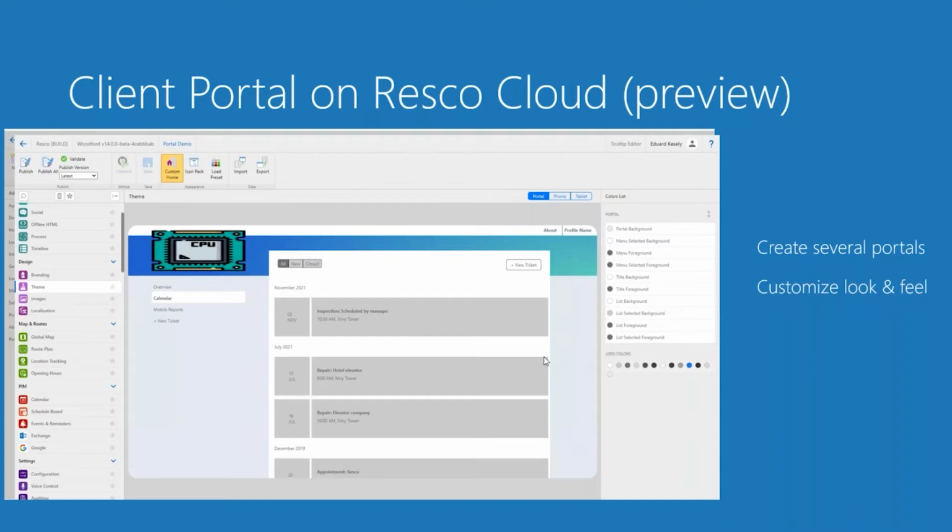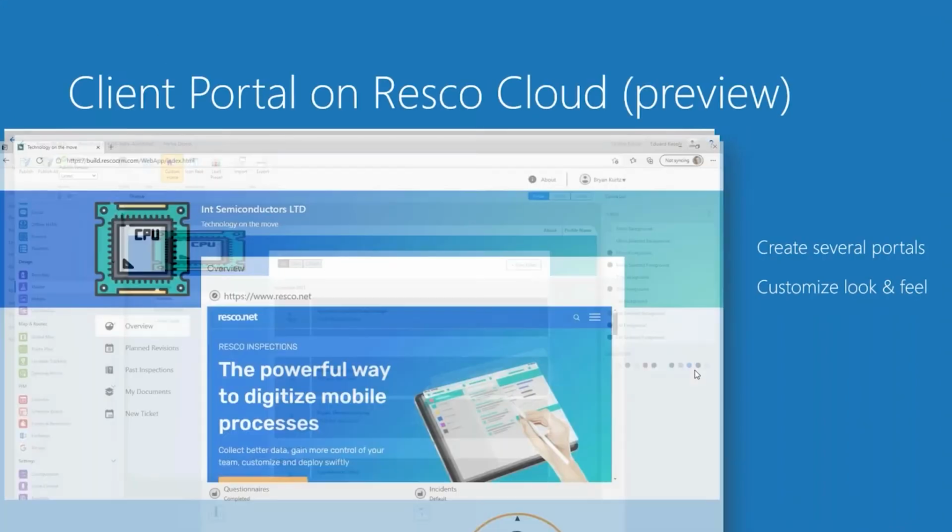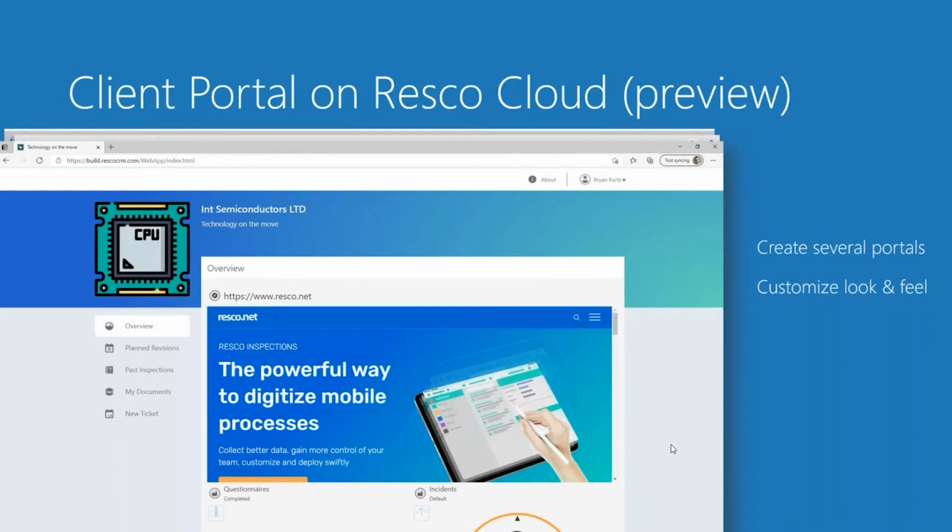What happens next? The admin can also set up which users will have access to the portal, and these users will receive an email with login information. As I switch to another print screen, you can see here how this can look on the web directly after the login.